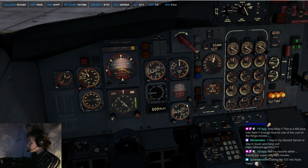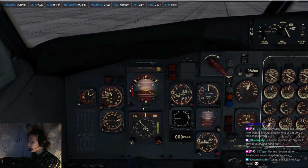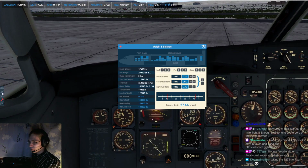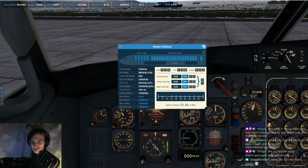What we of course completely forgot. Okay, CV is aligned. Let's go to the nav mode. Position display, and of course we forgot to load the plane. Give me a second, I'll open the load sheet. The plane is nice and warm, so the passengers could finally get on. Let's see.